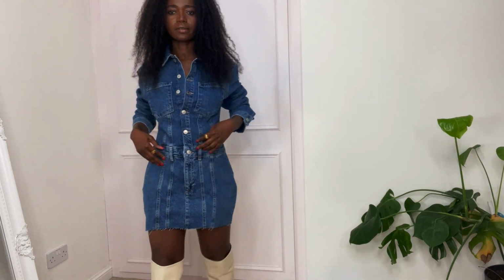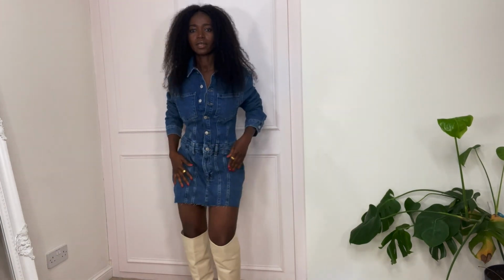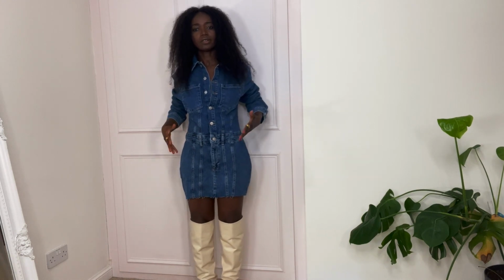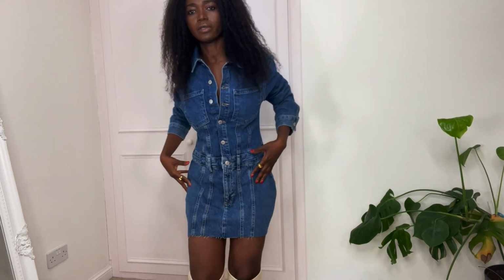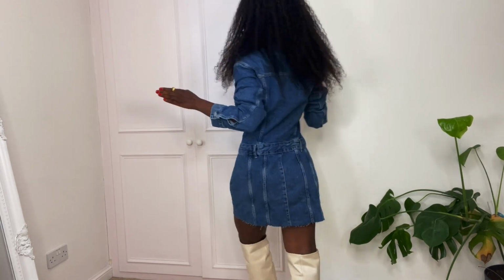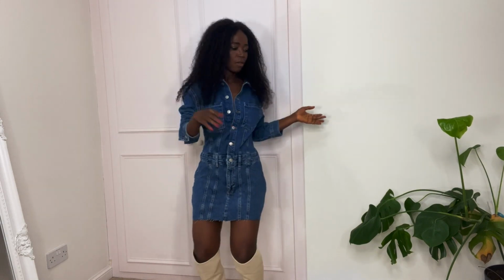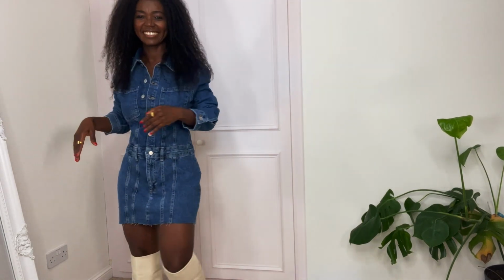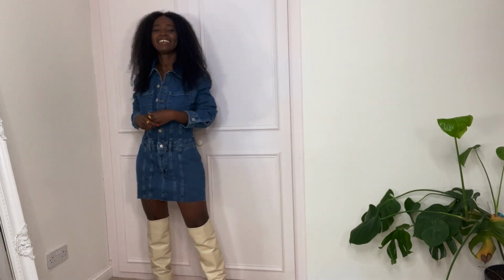No pockets. Zara, why? No pockets. It would have been cooler if it had pockets, so that when I step into the scene, I just, you know, give them this. You know what I'm saying?